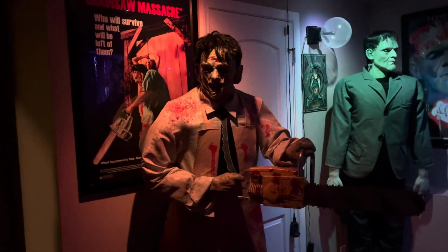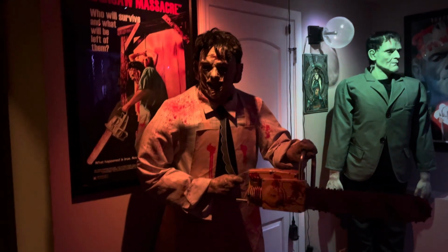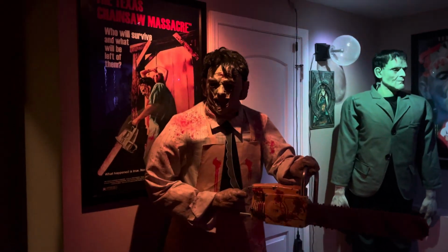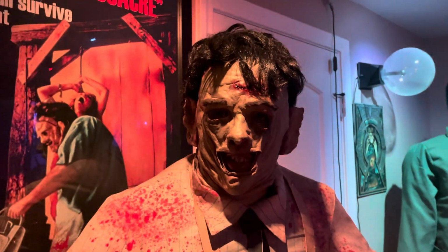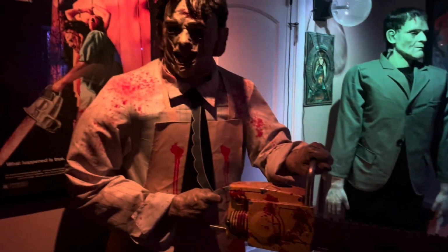But here he is, he made it, and he definitely needed a little bit of work, not nearly as much work as my original Leatherface. I will try to include a picture of what he looked like before, but he did have heat damage on his head. His head was kind of squished in, and I reformed his head. His chainsaw blade was snapped. That must have fallen at some point, so I fixed up his chainsaw.